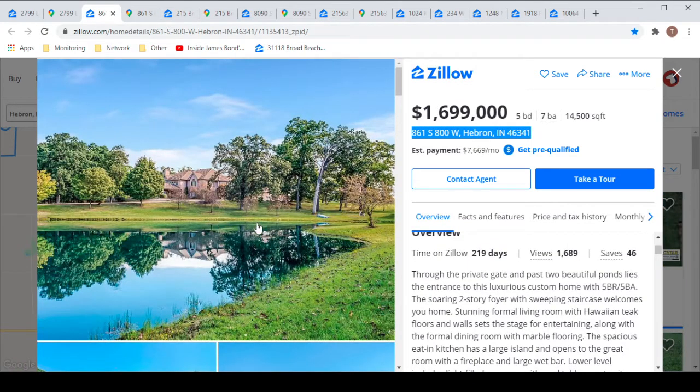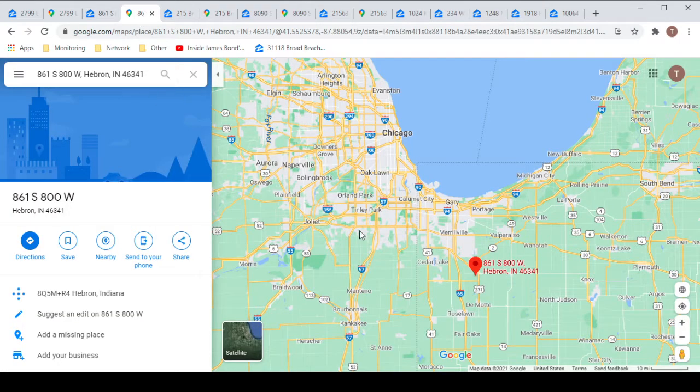Number 2 is this one. This is kind of a nice getaway, but also close to the big city. This one is in northwestern Indiana, and it's an hour from Chicago, according to Google Maps. With Chicago traffic it could take 3 hours, but that's not bad.